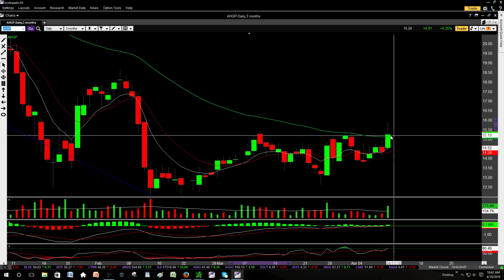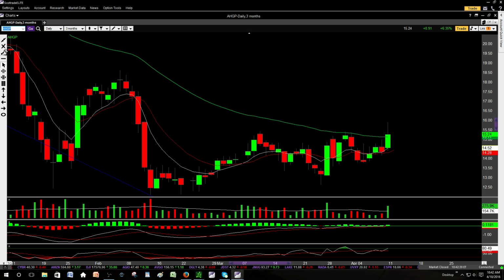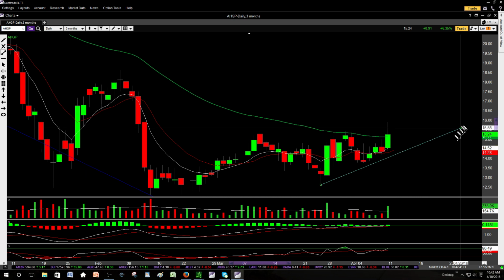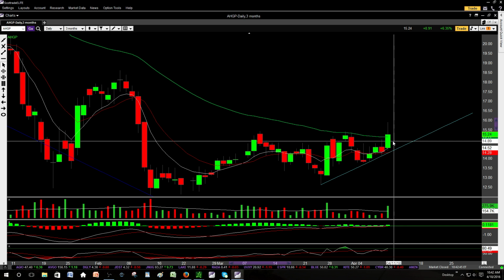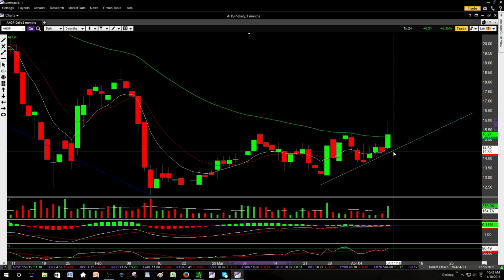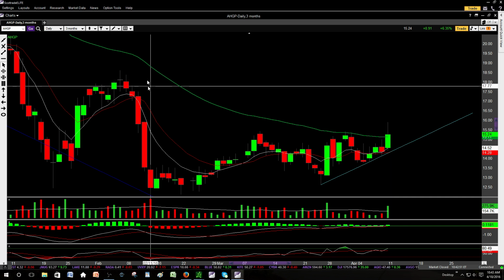Closed over the 50 EMA, which hasn't happened for a little while. So I'd say if you get a nice pullback on this one, you can try to play the trend. There's an obvious uptrend over here, so you can play that one. If you get it to pull back into the 15 zone, you can risk down underneath that and see if you can get it to break up and see if you get an $18 price target on it.